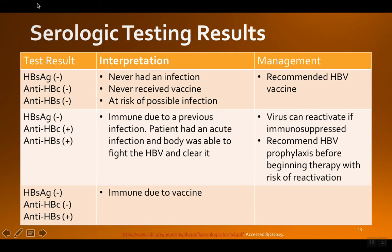Hepatitis B surface antigen is usually present, right, when the patient has an acute or chronic infection. This one is negative, right? This one is negative too. So the patient never got the vaccine. Remember, the vaccine is created from the hepatitis B surface antigen. So if the patient develops antibodies to the surface antigen, it could be because of the vaccine, right? Especially when this is positive also. Usually this has to go down, right? So they wouldn't be positive at the same time. But anyways, interpretation: the patient never had an infection. They never received the vaccine, right? So now we could say that the patient is at risk of a possible infection. Maybe we should recommend the hepatitis B vaccine for this patient.